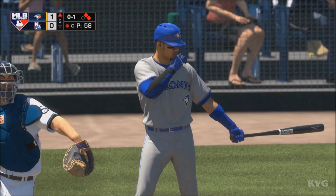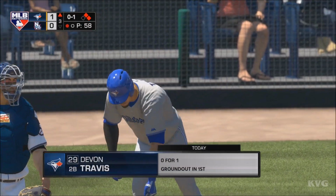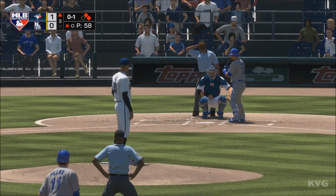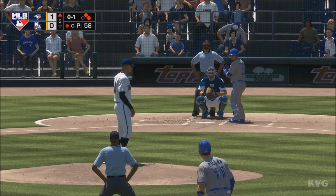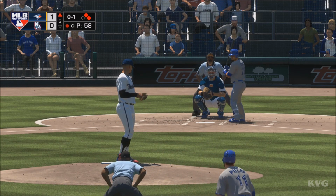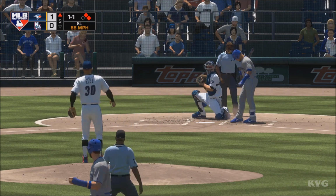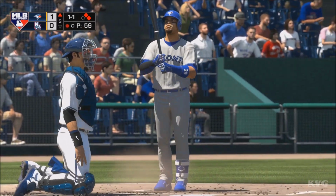Devon Travis will stand in for the second time now as he looks at a called strike. It's 0-1. He's 0 for 1 after grounding out in his only trip to the plate so far. Good hard slider there, but it runs away. It's a ball and a strike.